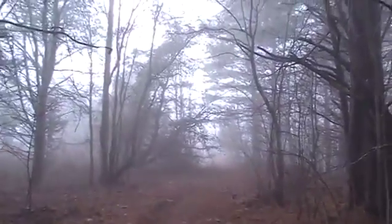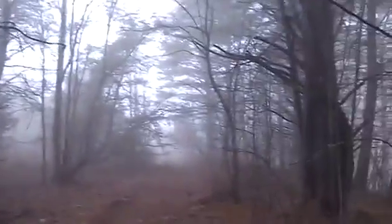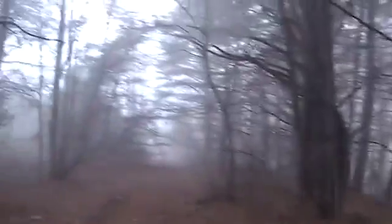Check out this visibility, folks. Not much. It's a foggy morning. Well, there's a way out from. There's a valley over there somewhere. Pretty wild.